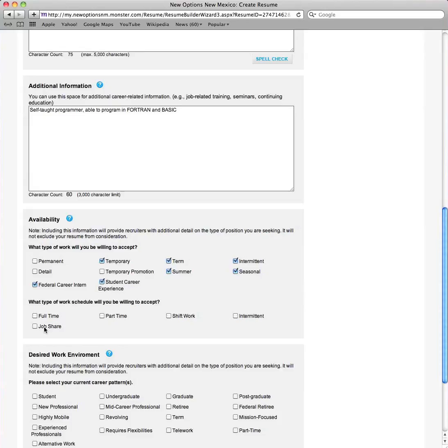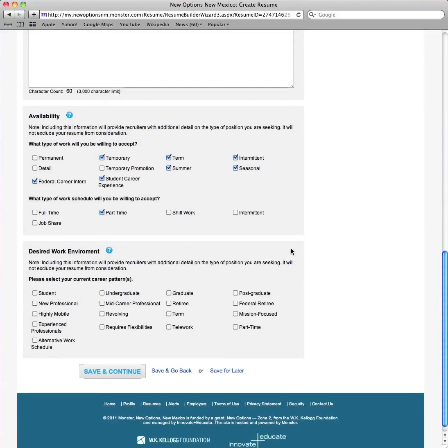For me, I have a little sister that I have to take care of, and so I can't work a full 40 hours a week, so I want a part-time summer job. That's what I'll check. Desired work environment. This part you really can just skip, so we'll skip it. And we push save and continue to get to the next page.